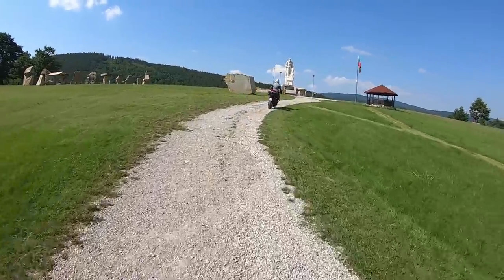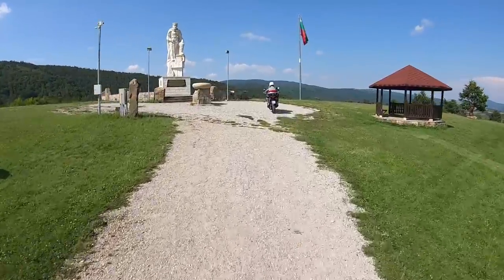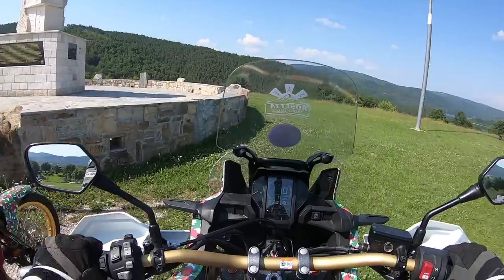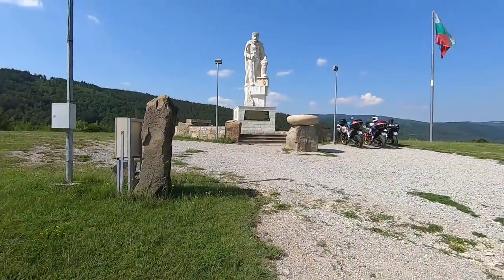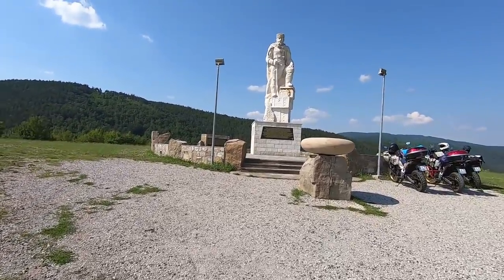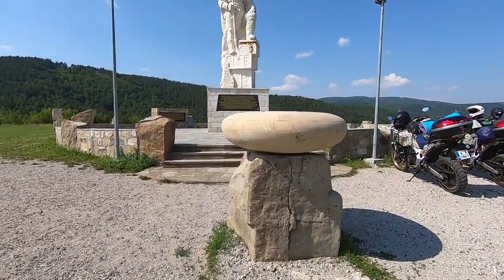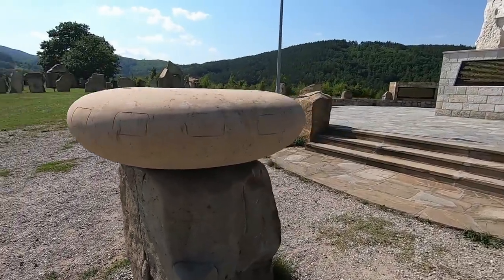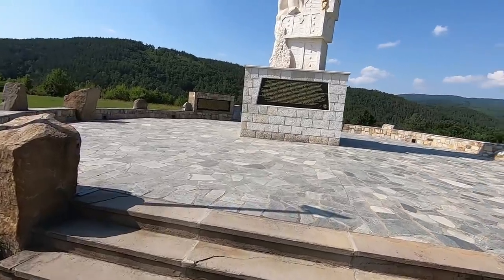Here you go. Very, very nice. Honestly guys, I am very, very proud of this monument. What they have done, it's just really nice. So, have a look at this big stone here. It's like a copy of Buzludzha. I'm gonna show you Buzludzha later, but just remember it now. This monument is really, really nice. Valchan Voivoda.